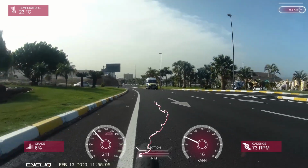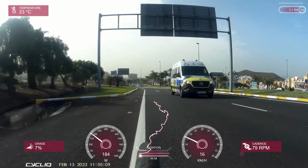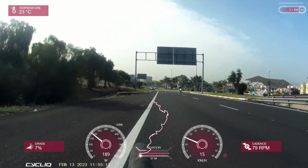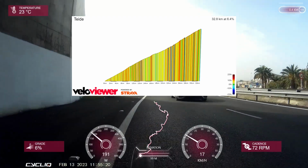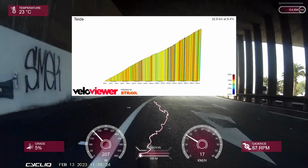Also, I function with kind of half the metric system and half imperial, so this video will probably be a complete mess of the two. So there's 3 main routes of Mount Teide, but this is probably the most well-known and the longest. And it's about 32.5 kilometers at 6.4% average gradient, which is the longest climb I've ever done.